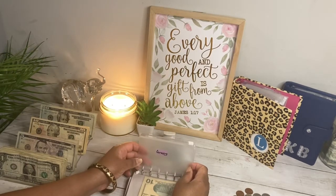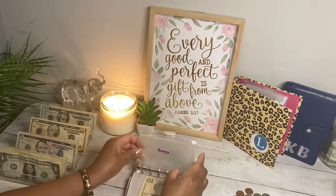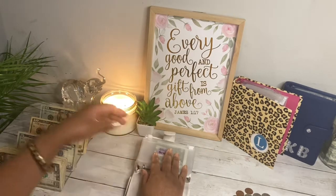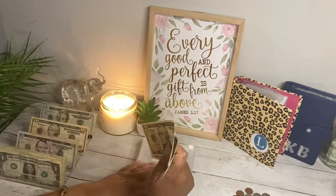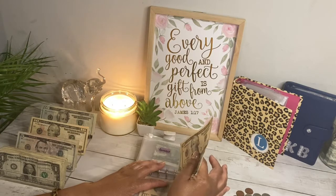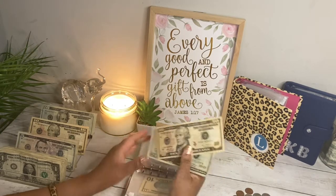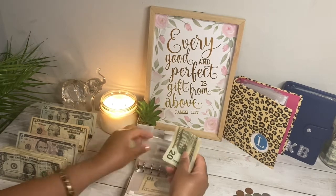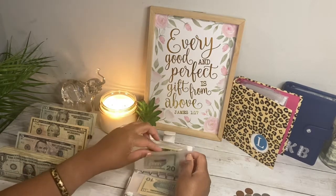Okay, so for grocery, instead of $50 like last week, I'm going to do 30. So I'm going to try and do my best to use what's in my pantry, use what's in my deep freezer or refrigerator, and just the next 2 weeks, try to cook what I have. Make some meals last. So I put $30 in there.